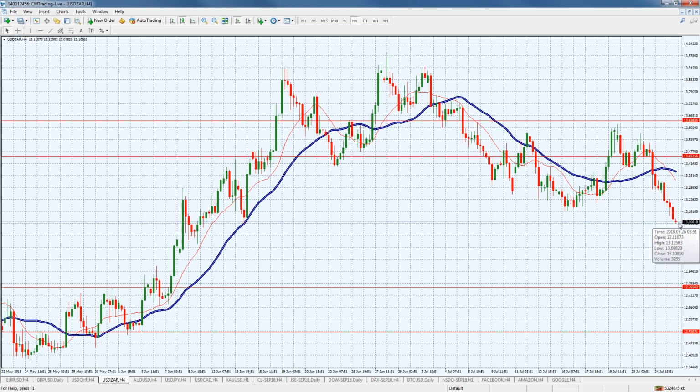A little bit of a support level at 13.10, especially if we do break 13. We could definitely see it go back down to 12.75. Now, I don't want to get ahead of ourselves, but keep that in mind as we continue to trade there.